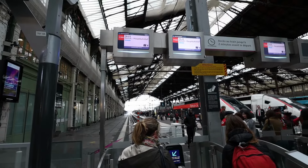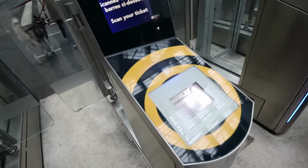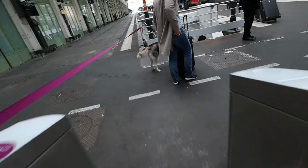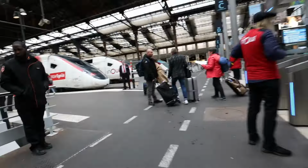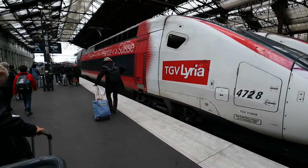That's it for our stay in the lounge today. Let's walk down to the tracks and find the TGV Lyria to Basel. To access the tracks here at Paris Gare de Lyon, you have to scan your ticket at the automatic gates. For some reason though, there is also a guard yelling instructions at the people. I don't understand why. My French is very poor.